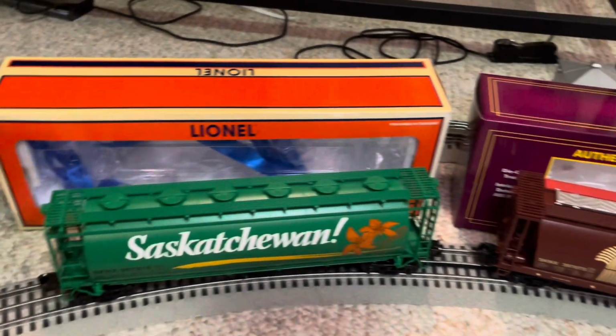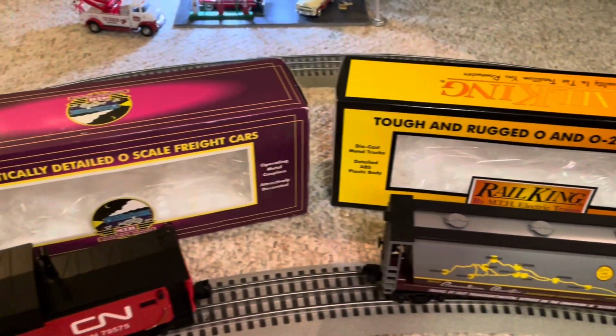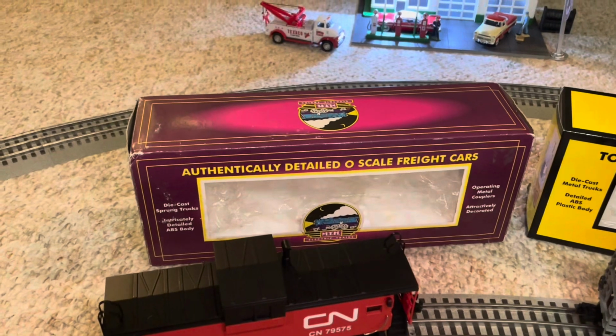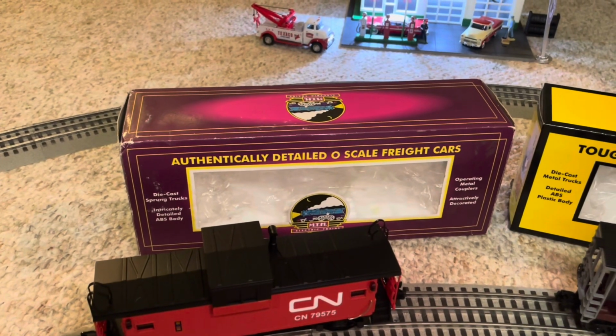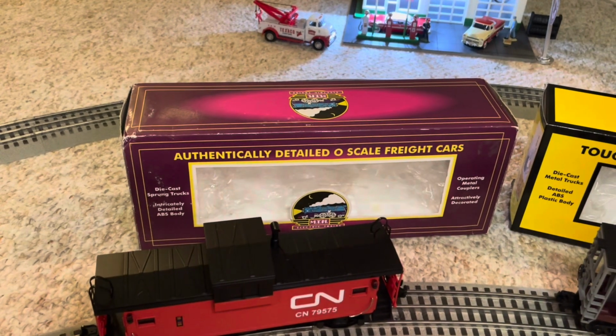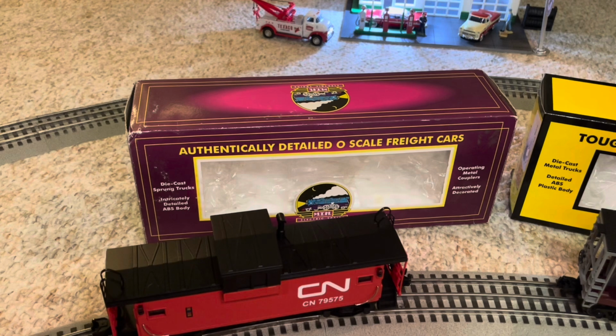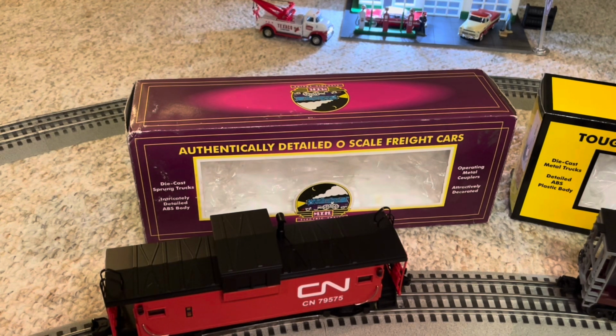See, we got a nice collection of hoppers going on in this first part of the video. If you see anything that's interesting, that sparks your eye with a Canadian National, I'm gonna put the model numbers and a photo at the end of the video, and you can just pause the video and copy the photo numbers down.